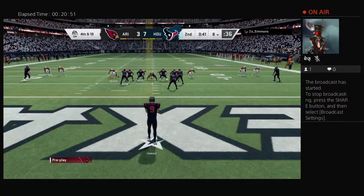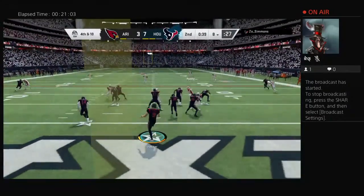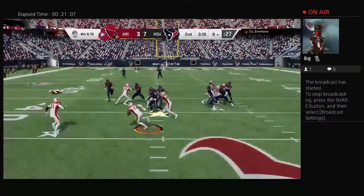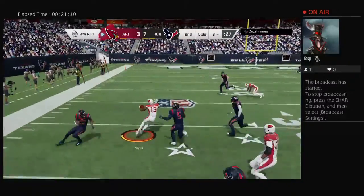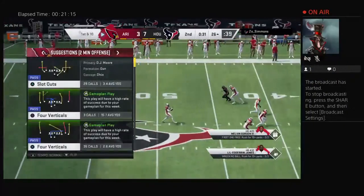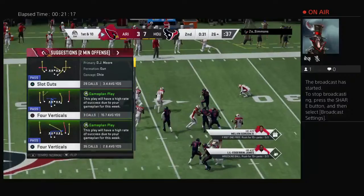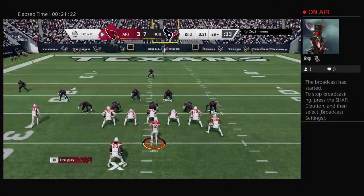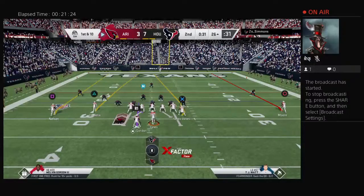Here's Johnny Hecker now, as he'll kick it away for the 2nd time. To return is Taylor. 21 yards. Well done on the return. And the Cardinals, great field position to start this drive as they take over 1st and 10. Let's set a tone, fellas. Let's set a tone.